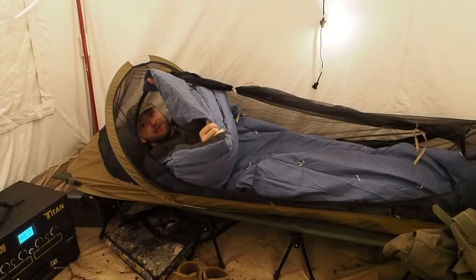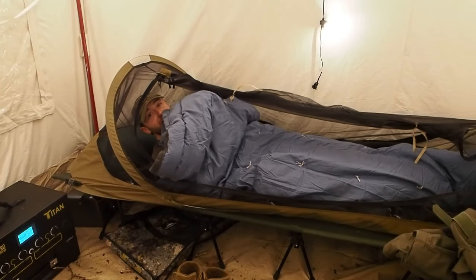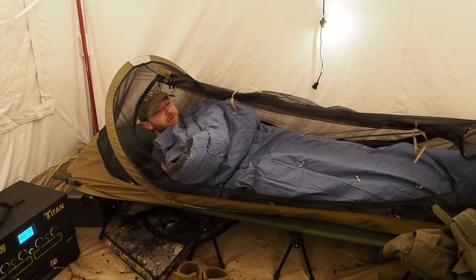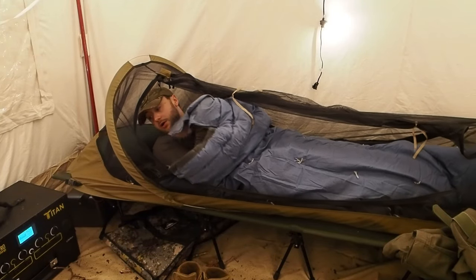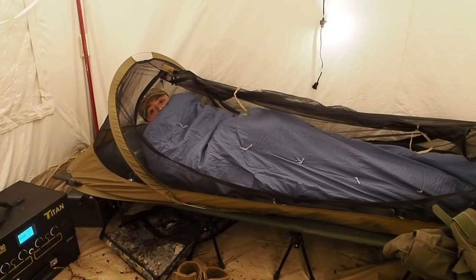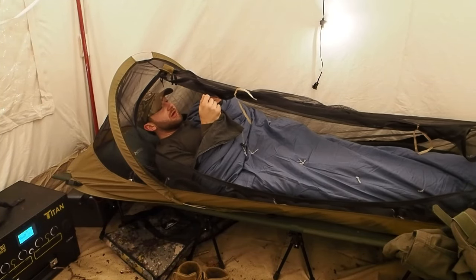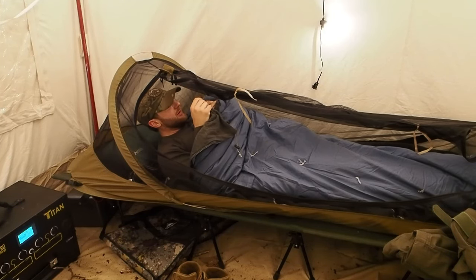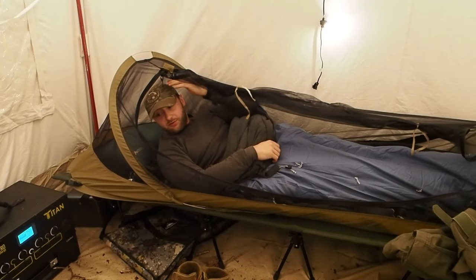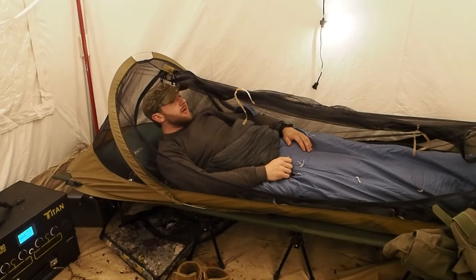And that's why this square flap's here, so you can completely close yourself off, so there's not even a draft coming in from the top when you cinch it down. I will say the inner material of this is superbly soft, but with the fire going the way it is right now, it's just too warm.